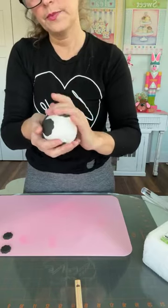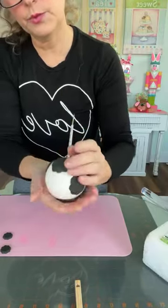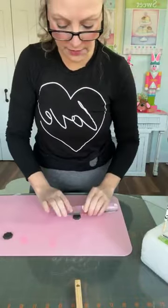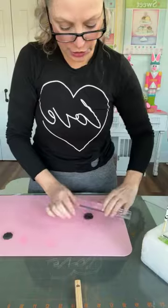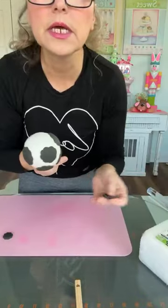I think 2 more. And you see, as I'm pushing them on, I'm going down with my fingers and pressing them on to make sure everything is touching. 2 more. Oh, I guess I did cut out enough, guys. Look. Remember I said, oh, that's way more than what I need? I think it was a larger styrofoam ball than I realized.